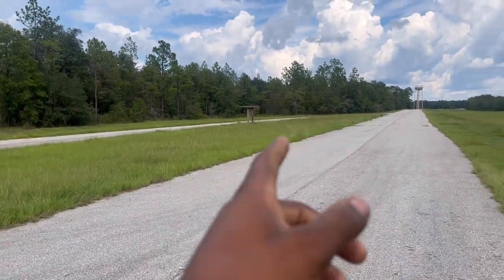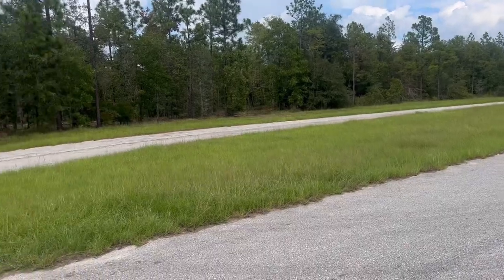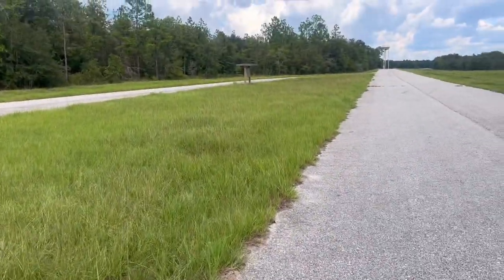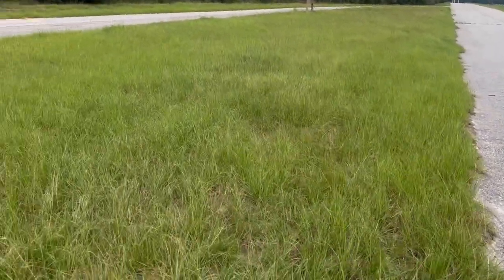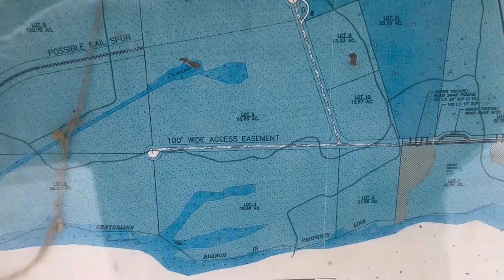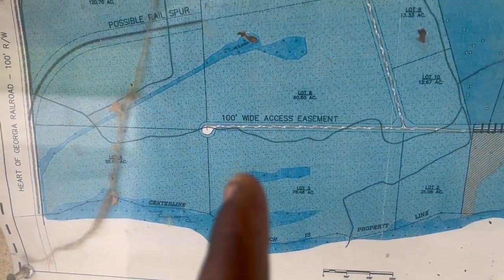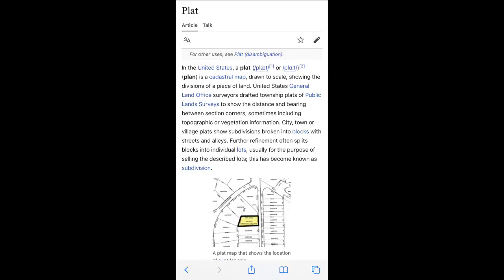That sign had like a map or something on there. I'm probably gonna run over there and see what it said. Probably not gonna get this close to get much information. Like I thought, this is a map. Looks like they're gonna put a neighborhood, because this is the road right here, but these different lots seem like it. So guys, this is known as a plat.